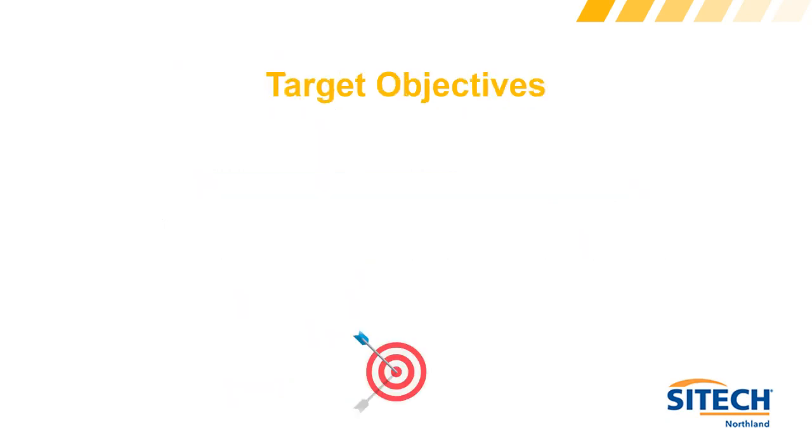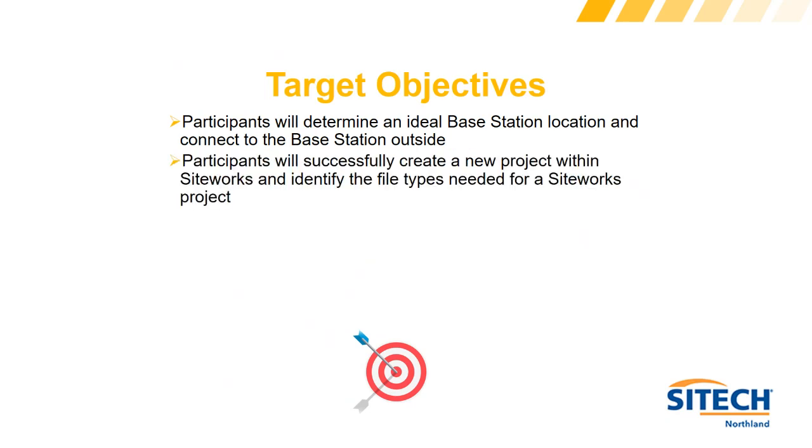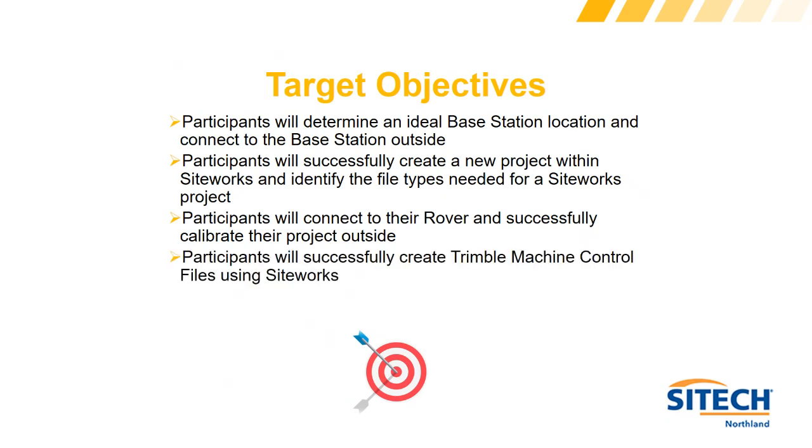So the target objectives of this first section would be that you'll be able to determine an ideal base station location, and then you'll be able to connect to your base station outside. You'll also be able to successfully create a new project within SiteWorks and identify the file types needed for SiteWorks. You'll be able to connect to your rover and successfully calibrate your project, and we'll be able to create Trimble machine control files using SiteWorks.